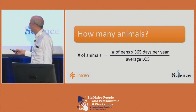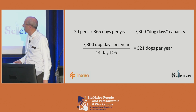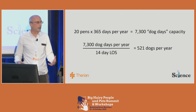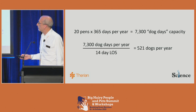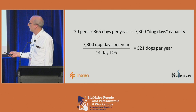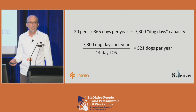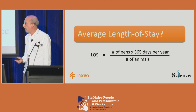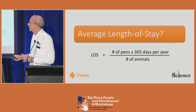Well, if you've got 20 pens at 365 days a year, you've got 7,300 dog days. You've got 7,300 dog days worth of capacity in your facility. If you divide that by how long each dog's going to be in there, that tells you that a facility with 20 pens should be able to handle 521 dogs a year if they were all there for 14 days. All right, I've gone far over on explaining those maths, so a few quick little things here.